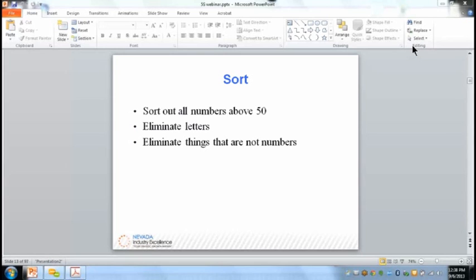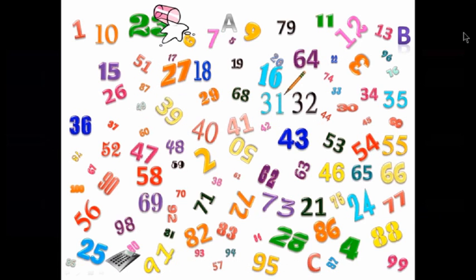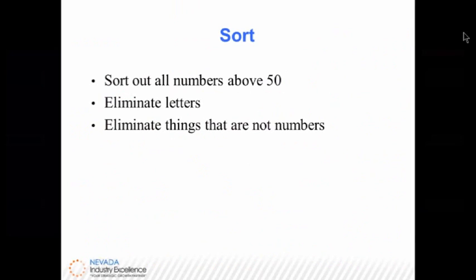So the first step in sorting out the process, sorting out the things that don't need to be on that page, let's go back and sort out all the numbers that are above 50, because there were some 90s and 80s. There were some letters in there. Let's just go back and take a look. There was some spilled milk and pencils and calculators and everything else. Let's eliminate things that are not numbers and sort out all the numbers above 50. And we'll give you another chance to do this, and we'll just give you another 30 seconds. So go ahead.